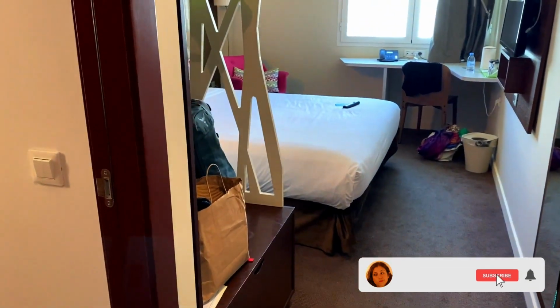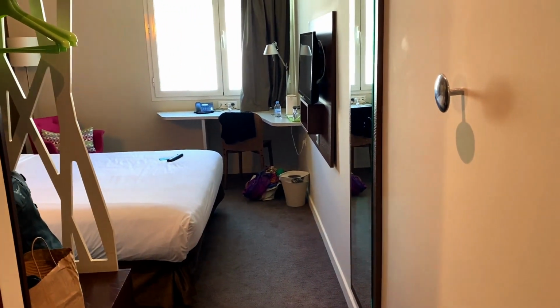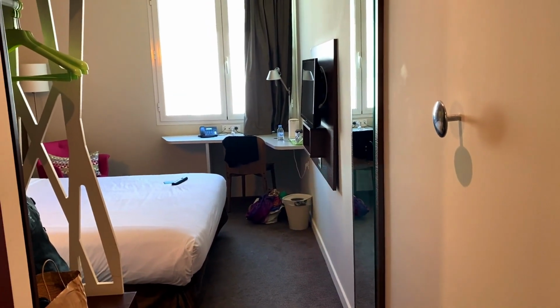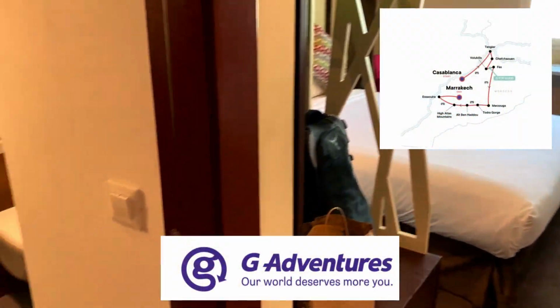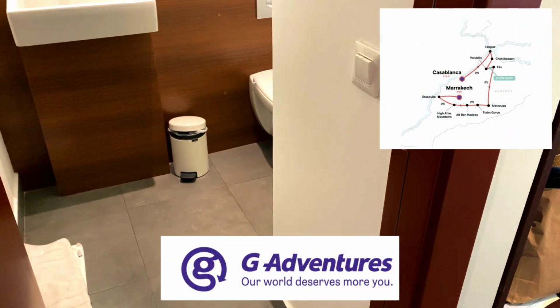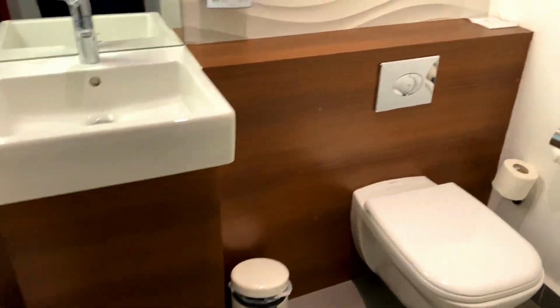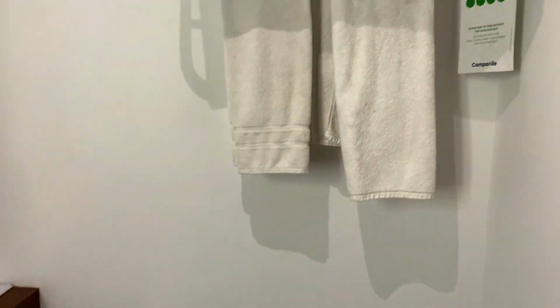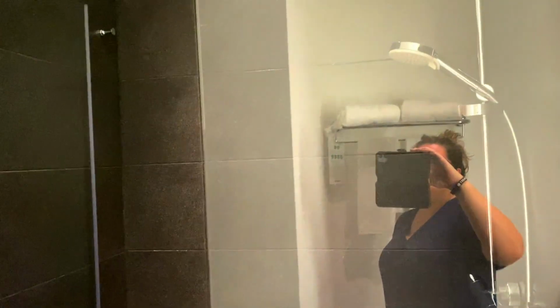Room for the first night. That's the start of the G Adventures tour. I think the tour's called Highlights of Morocco, and as part of what you pay for, you get accommodation and various food included. So this is the bathroom, which is an alright size actually, nice and clean, with a decent size shower, which is good.